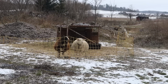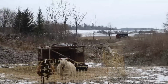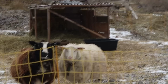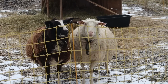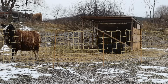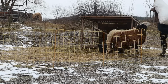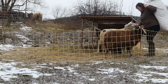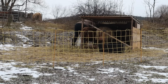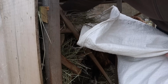I don't know if you can see it, but the white one is getting really big and wide. I don't understand how come she didn't give birth yet. Look at her, poor girl. And her udder is just massive. They want their hay. Can you come, Nicholas? Pozor, Roki. Pozor.